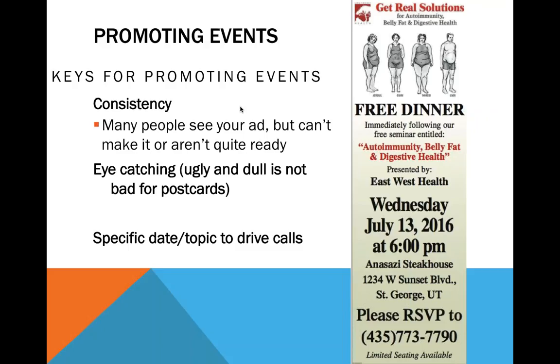One thing, if you notice, this ad is not that sexy. There's not a lot of glossiness. There's not some pretty lady on it. The picture's pretty dull. You've got bold letters and some red and black, which are marketing colors, but you want it to be eye-catching, and sometimes ugly and dull is not bad, especially for postcards.